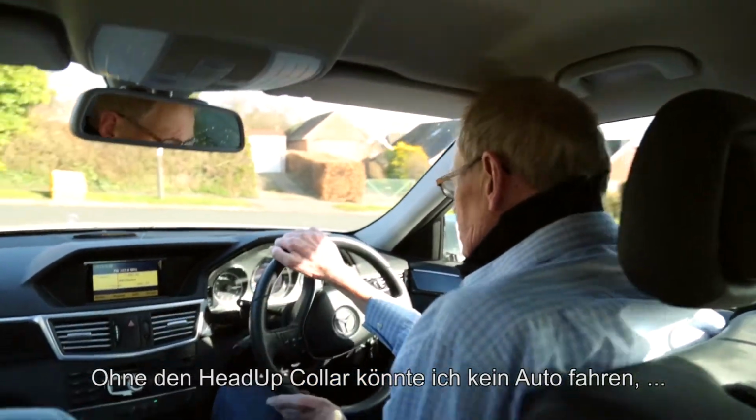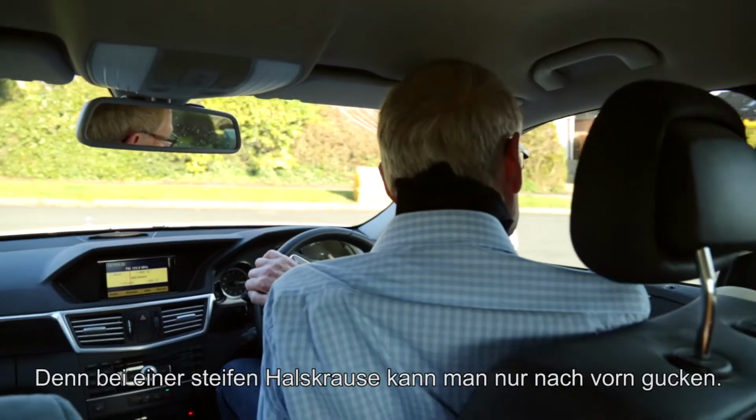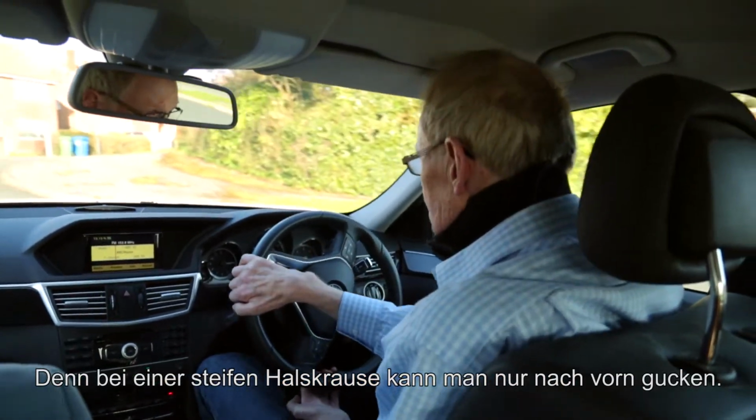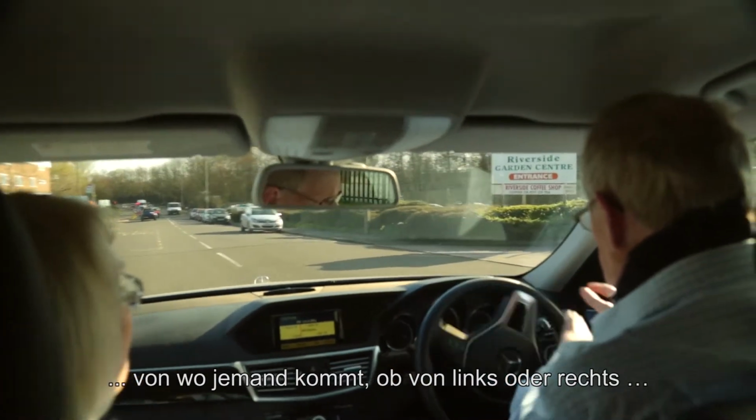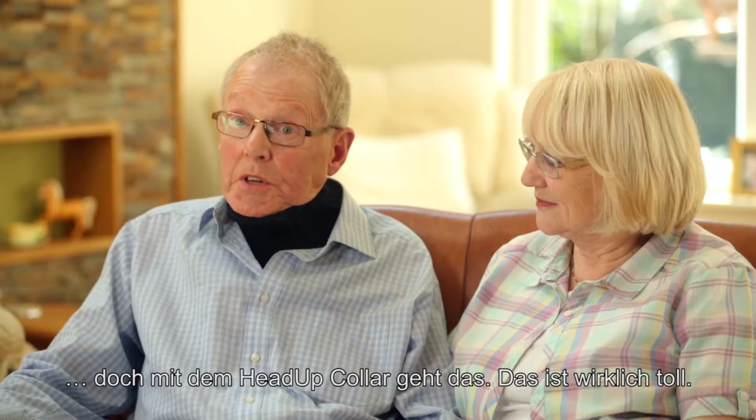Without the collar, I wouldn't be able to drive, and that makes a huge difference. Because with the rigid collar, you can look ahead, but you can't turn your head to look to see if the traffic is coming this way or this way. But with this collar, you can do that.